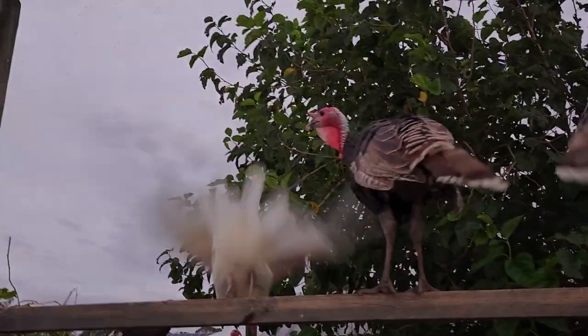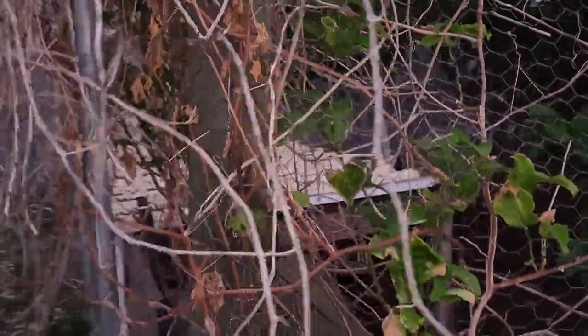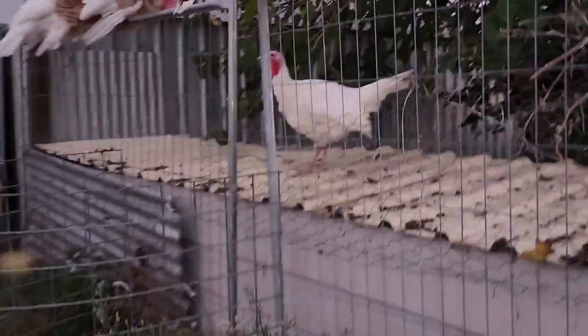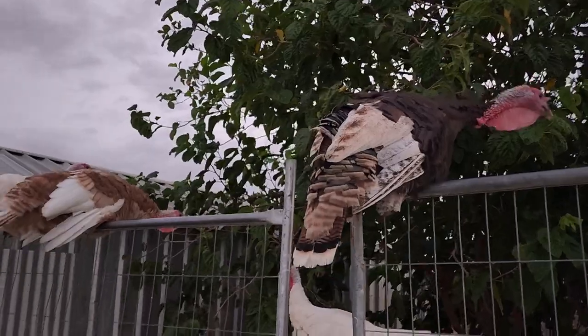Oh, look at these midges. I don't know if you can see them, but that's an automatic waterer. Make sure there's nothing behind here. I have actually noticed turkeys going back here quite a lot. Hey guys, good night. Tuck in for a good sleep.